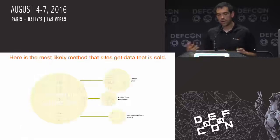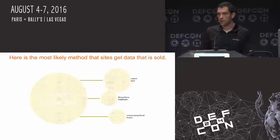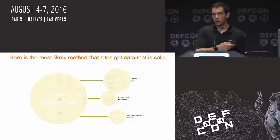And here's the most likely method by which the data gets sold. Basically, you have leased gear. There are people who would be mules for these organizations, installing these shimmers and driving across the United States. Then you have the fraudulent employees, pretty much the same methods they're using now. You have the independent small breaches, where data is fed into a small Carter site, and the small organizations where there's like a 5-person crew going around the United States, cashing out that way.